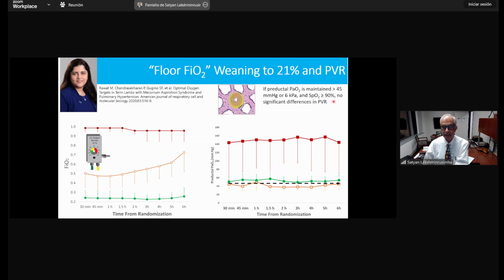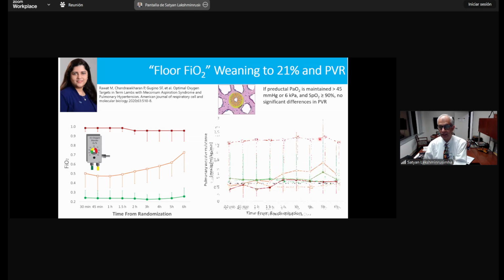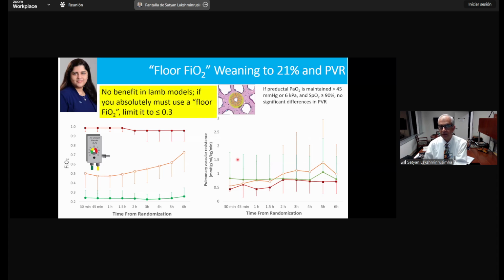And interestingly, although the PaO2 levels were vastly different between the three groups, especially in the 100% O2 group, we did not see any difference in PVR, suggesting that going down to a floor FiO2 all the way down to 21% does not really cause much damage in these babies. And so we did not find any benefit in lamb models of maintaining a high floor FiO2. And if you have to maintain a floor FiO2, don't go above 0.3, because anything above 0.3, you might be subjecting the baby to higher oxygen toxicity.